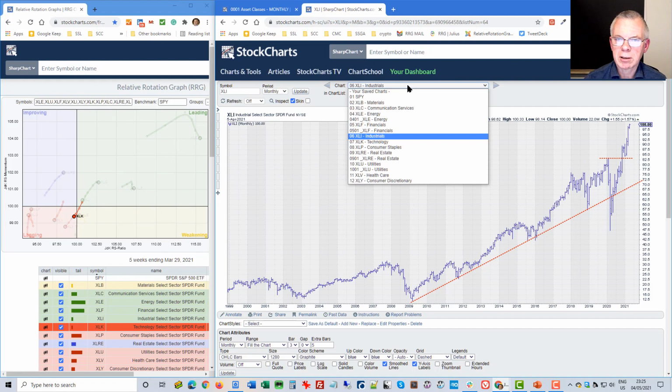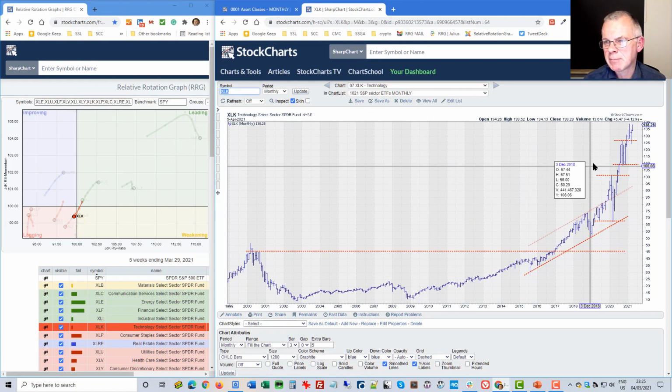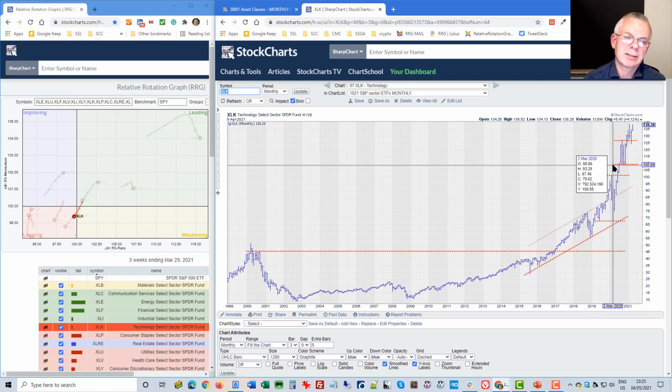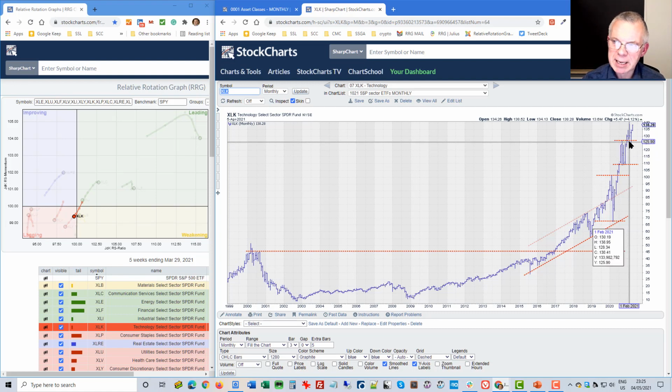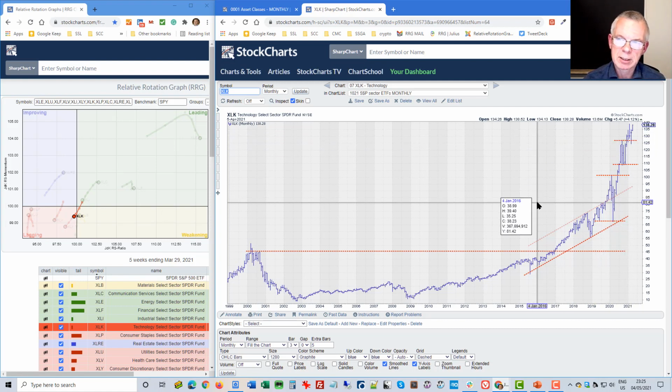Technology, that's our trouble baby. The price chart, it's interesting because technology did not set a new high. However, it did make a new closing high. So not both, just the close. And we had a good start in April.